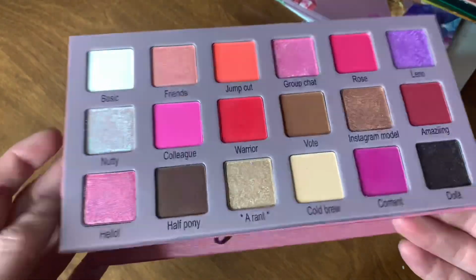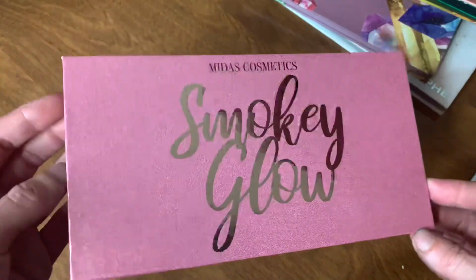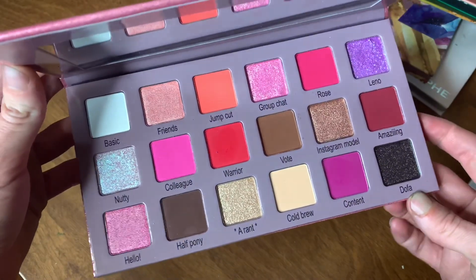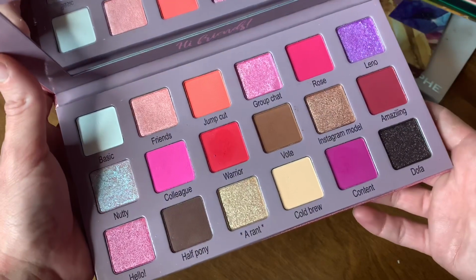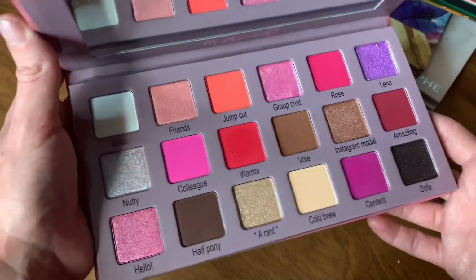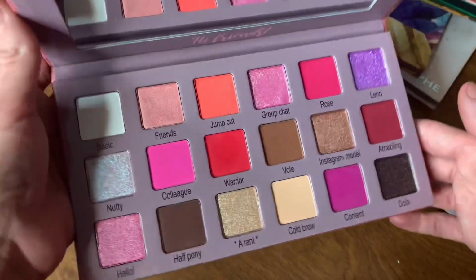I do want to hold on to this though, because I do really enjoy it and I want to use it some more because there are shades in here that I have not used yet. I do like that you get all those vibrant rosy tones plus these really great neutral tones in here. So really great for those pops of color, but if you want just a neutral look, you can also pull that off with here. Plus, some of these shimmers are just out of this world.